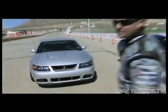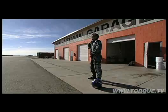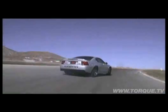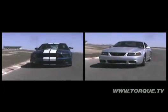Out on the track, these mighty Mustangs are in the hands of the crazy sweet Samuel Hubenet. Sammy's a true pro and one seriously talented driver. He's got the skills and the guts needed to push these cars to their absolute limit. Coming up next, Sam whips these ponies out on the track and only one car can win.